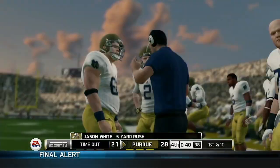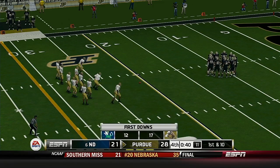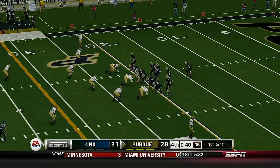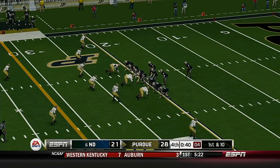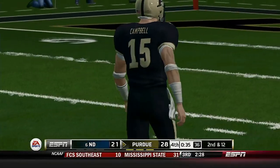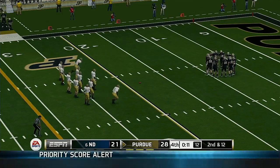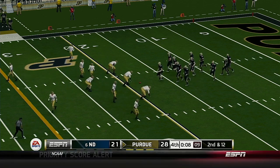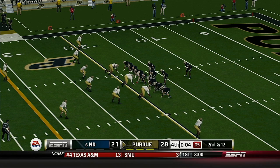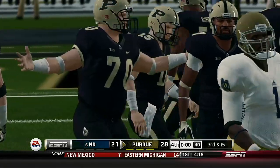After a decent run up the gut. Good pickup. And with a new set of downs, a chance to kill even more time. Notre Dame's out of timeouts. We should just see the quarterback take a knee right here, winding down the rest of this clock. Nothing more demoralizing for a defense than seeing the opposing quarterback take a knee. Second down, about 12 yards to go. Ball on their own 18. He'll just take a knee here to kill the clock.